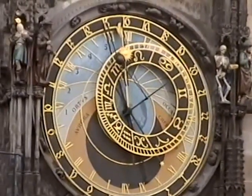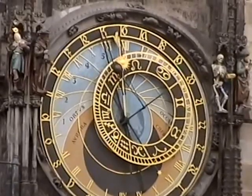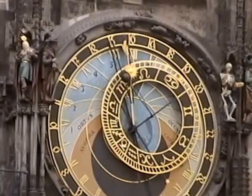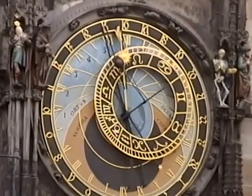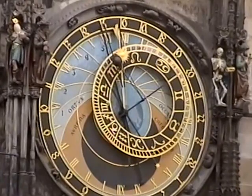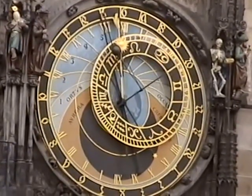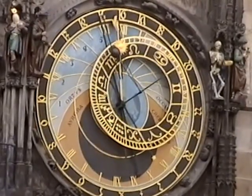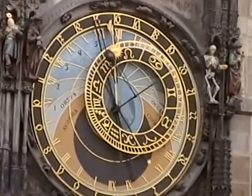The upper part of the clock is an astronomical astrolabe. The blue shows the sky above the horizon. The brown shows the sky from the horizon down to 18 degrees below the horizon, where astronomical night begins, and then the black when the sky is dark completely.